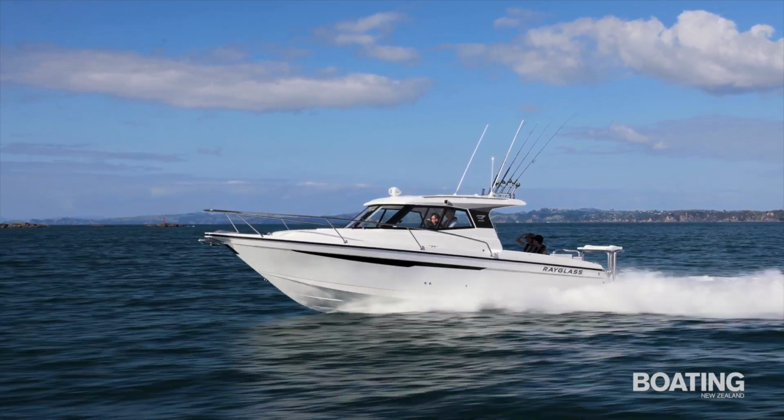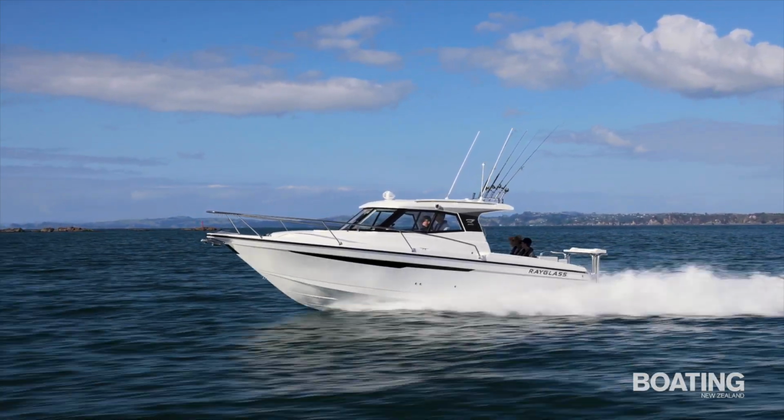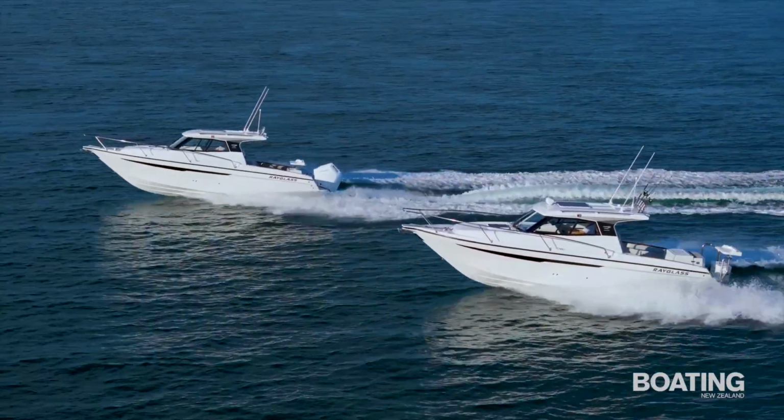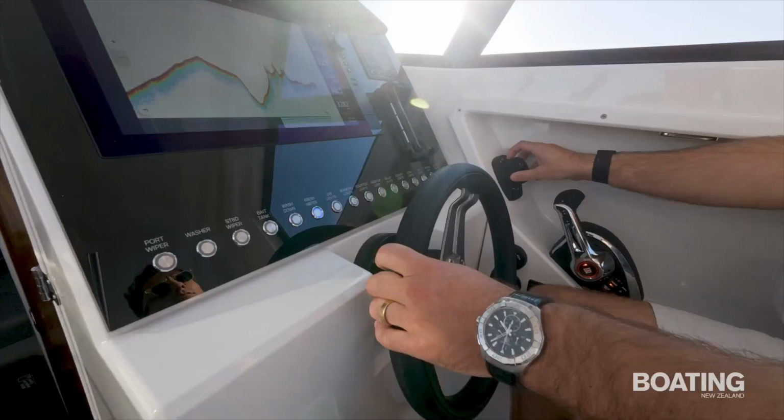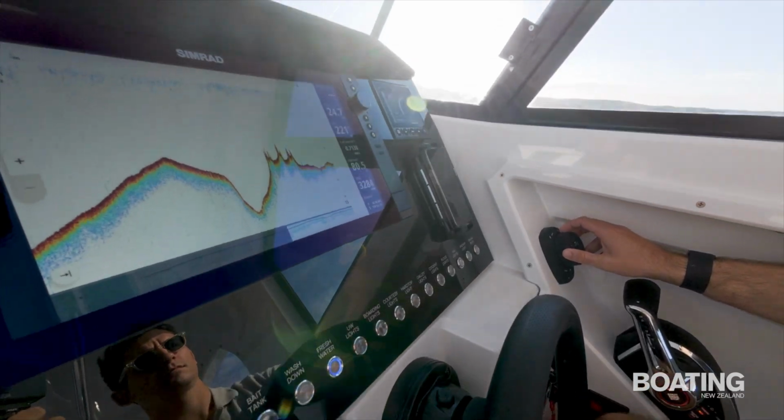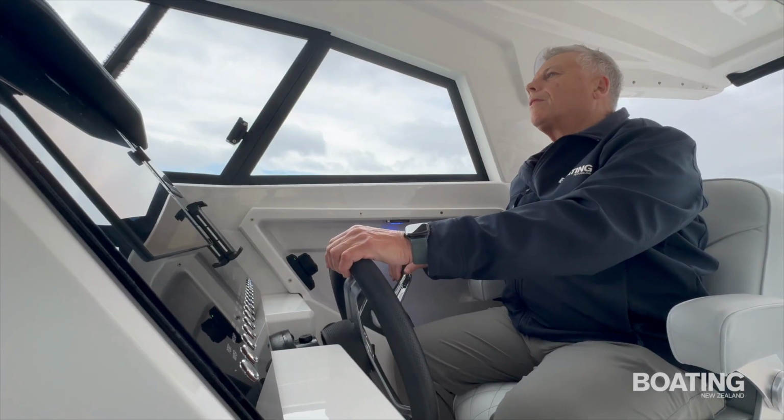The ride from both boats is excellent. Rayglass has raised the chine line and added more flair to the bow for a generally drier ride and easier handling in a following sea. We were perfectly comfortable skipping across the waves at 30 knots and didn't get a drop of spray on the glass.